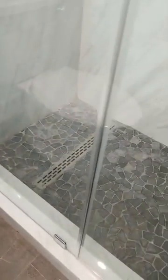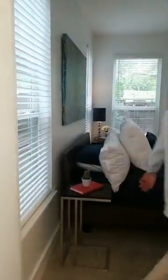All right, I like the French drain. Classy. Something a little bit different, right? And standing glass doors. So it's just really, really well done. You want to show us the outside? Outside the house, right out here? Sure. Yes, please.